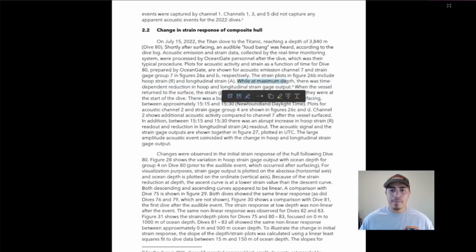So it says, while at maximum depth, there was a time-dependent reduction in hoop and longitudinal strain gauge output. When the vessel returned to the surface, the strain gauge voltage outputs were lower than they were at the start of the dive. I'm not sure exactly what that means. To me, it seems like there was possibly stored energy inside here, because it says then there was a burst of acoustic activity shortly after surfacing, approximately between 15:15 and 15:30 Newfoundland time.